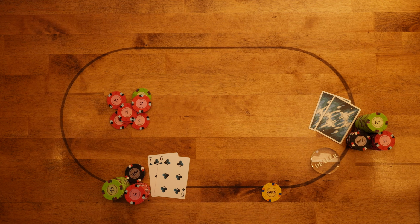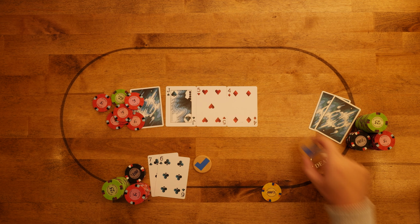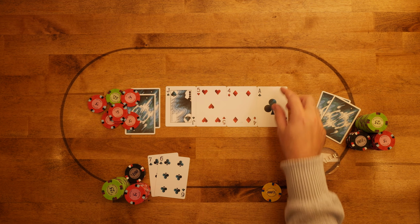There are a lot of spots where even good advanced regs tend to make the wrong decision. Take a situation like this where you have 7-6 suited. Flop is Jack 5-4 rainbow, in a single raise pot action goes check check, turn is an ace. What are you doing here? Are you checking or are you betting? And if you do bet, for what size? Let's talk about where a lot of regs tend to go wrong in this exact spot.